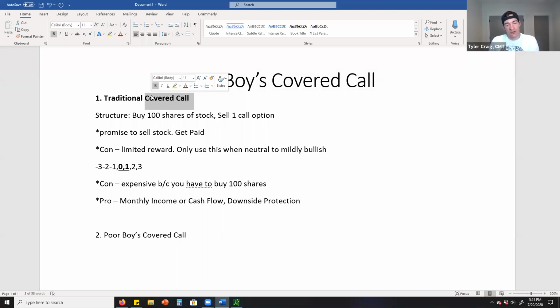Is there an alternative? Is there something else I can do to get pretty much the same advantages at a much, much lower cost? And the answer is yes, there is something you can do. It is a poor boy's covered call.